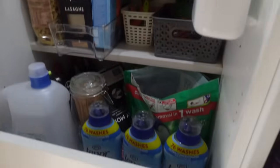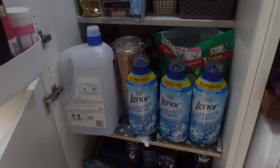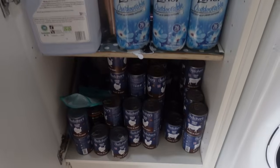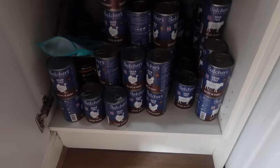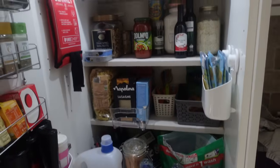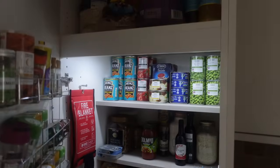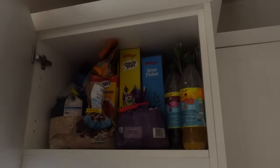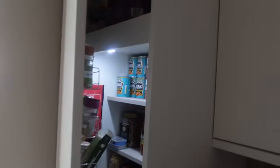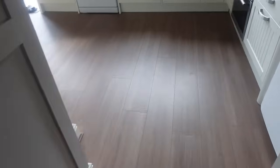But yeah, I'm absolutely loving the pantry layout. It is so handy. And then that big bottom shelf there that I added has got all of my clothes washing things on it. And then the bottom shelf houses all of George's dog food. But yeah, I love it. I do still need more space though, so I still have food in the cupboards to the right. I thought it would hold a lot more than it actually did, but it's better than just having an empty cupboard doing nothing.